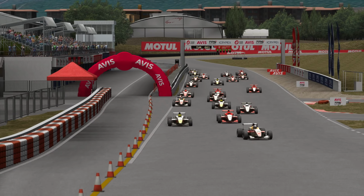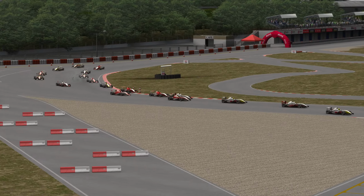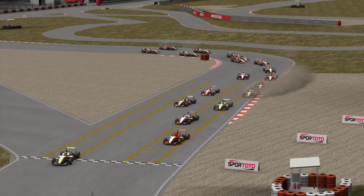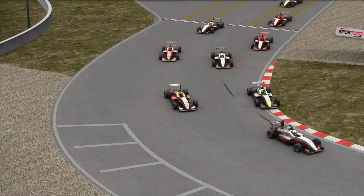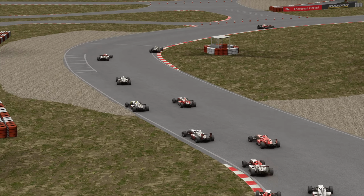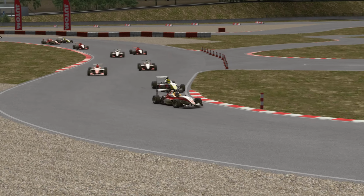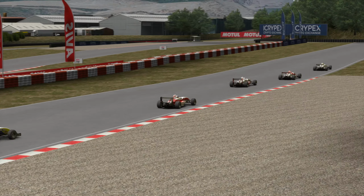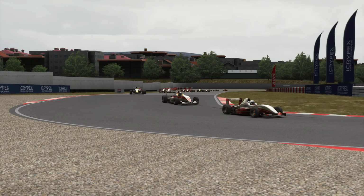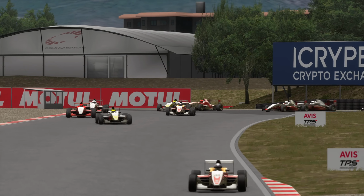Next up on the list, we have the Izmir Park circuit. This is made by Aaron Schumacher over on Race Department. This was originally built in 1977, and supposedly it was the second largest racetrack in Turkey. It itself is 2.1 kilometers long in its full layout, but it also does have a karting layout and a single kind of section drift layout as well if you want to use it for that.